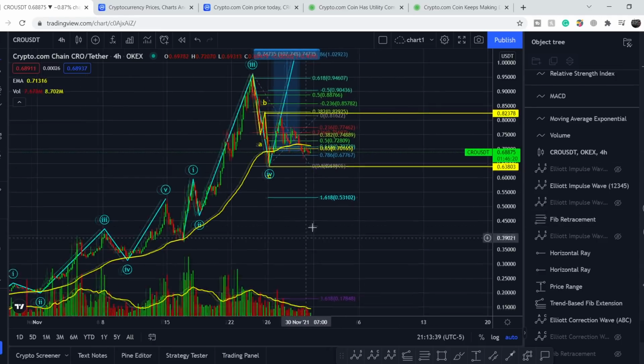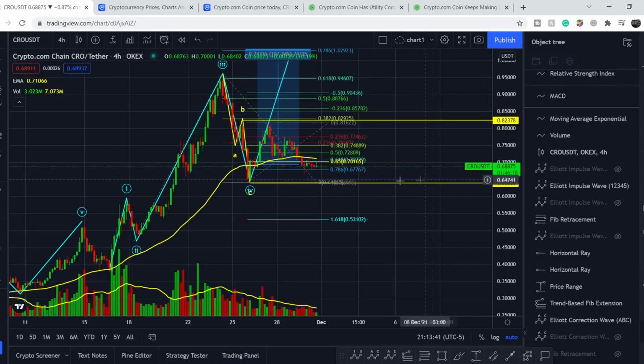And what should we expect next? Basically it is quite simple again, because we didn't break our major support, and we didn't break our resistance either. This means we can accumulate the position in the range of about 69 down to about $63, and right here you might put your stop loss if you want to catch the trade.